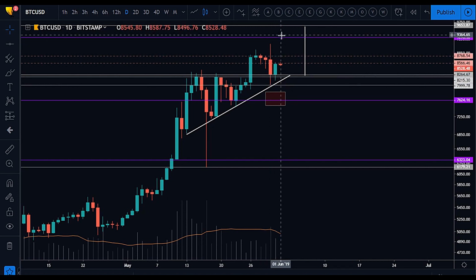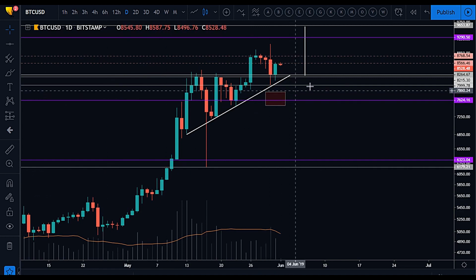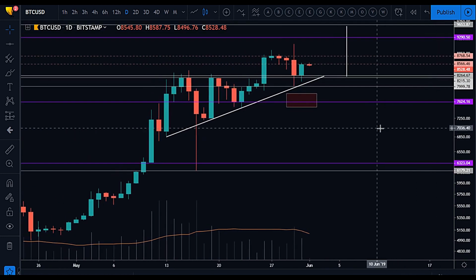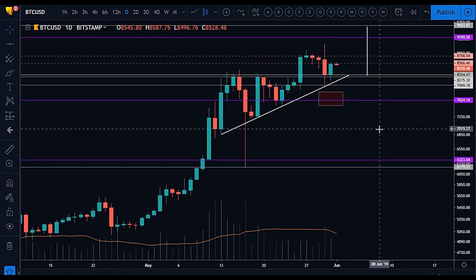If it broke to the upside, well and good. We were already in position from way before, right? But if we got the retest, we'll play the retest. All right, so that's Bitcoin. Is there anything else I want to talk about?